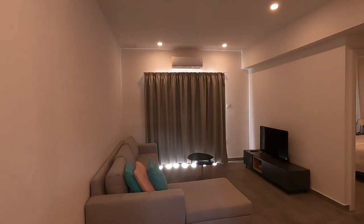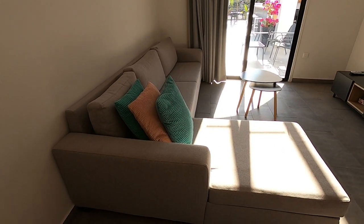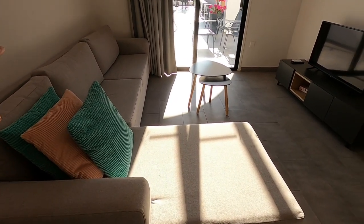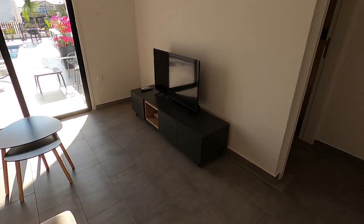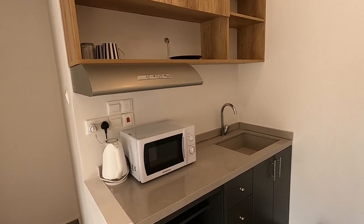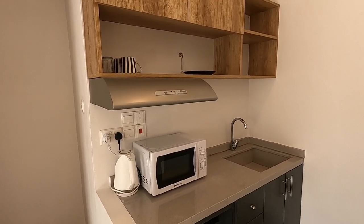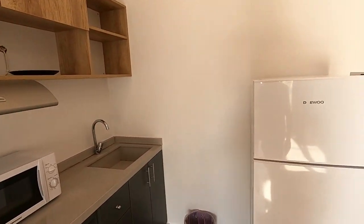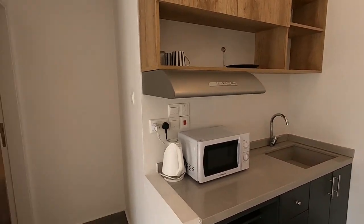Oh wow, isn't this lovely? So what we got here, guys, we've got this fantastic great big sofa you can relax on, a TV and a cabinet, and then we've got a little kitchenette. So if you want to do a bit of cooking instead of going out, we've got all the facilities here. Of course, your fridge, freezer, so if you want to bring some drink back, it's ideal.